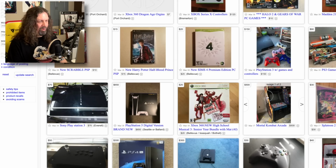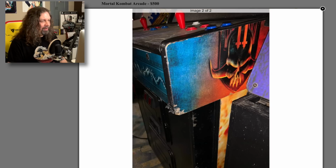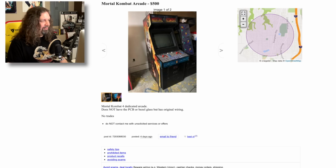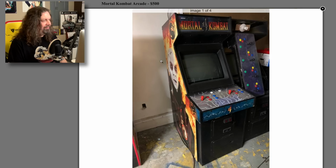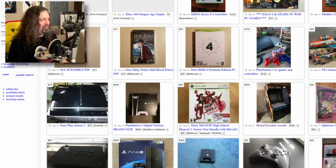Oh, cool. Okay, Mortal Kombat Arcade. $500. Yeah, a little bit beat up. Does it work? Oh, does not have the PCB. Okay. But original wiring, so I don't know what these go for. So they maybe go for $1,000, $2,000. So this would be a project one. It's funny though, you can look and see that they've got other stuff. Again, this would be one where I would probably reach out and say, what else you got? But I don't need another arcade machine. Like I said, it's a space issue.